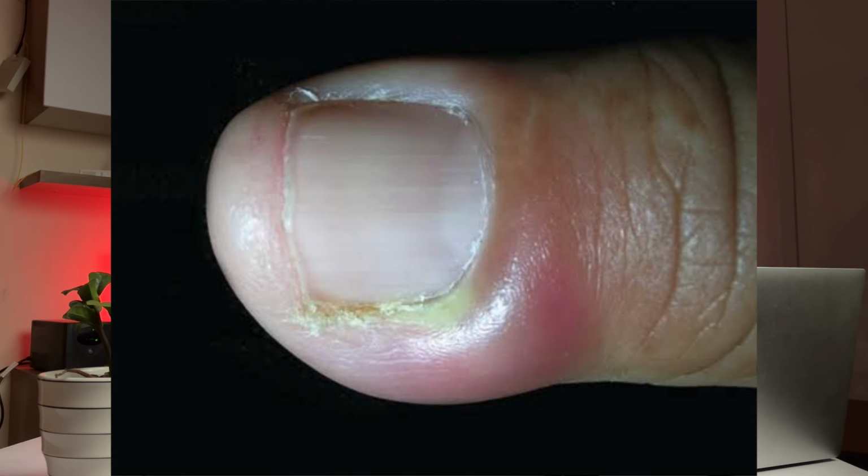Now, what are the symptoms of paronychia? Well, it is an inflammation. So in inflammation, there will be redness around, a little swelling, tenderness, maybe pain, and there will be some pus discharge or serous fluid collection, or even pus formation.